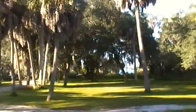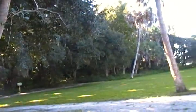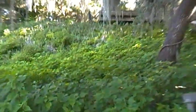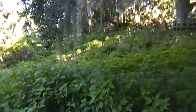Okay, we're in Palmetto. This is the Emerson Point Preserve area. This is the Portavant Temple Mound. Archaeologists placed the dating of this back to 1,200 years ago when it was built. They also have estimated that Indians had been using this site, this point.